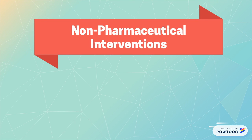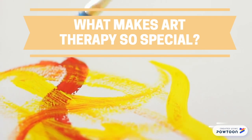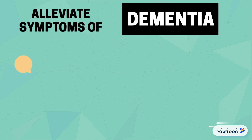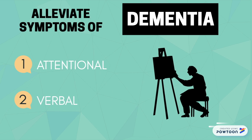Non-pharmaceutical interventions, such as music therapy and physical exercise, have already proven to be very beneficial for dementia. So what makes art therapy so special? Research shows that art therapy has been able to alleviate the symptoms of dementia, specifically attentional and verbal skills. This is due to the requirement of focus and engagement it takes to fully immerse oneself in creating art.